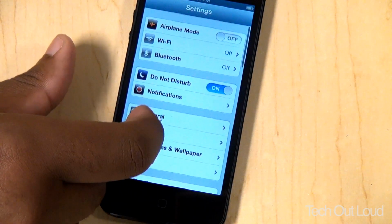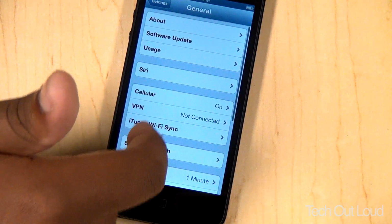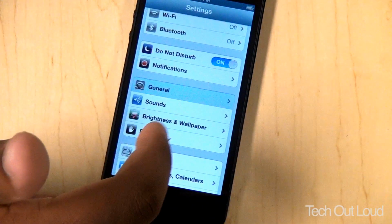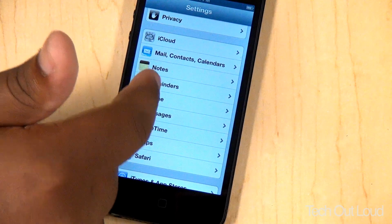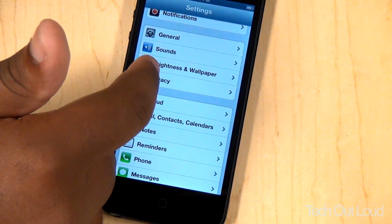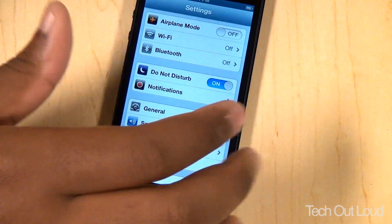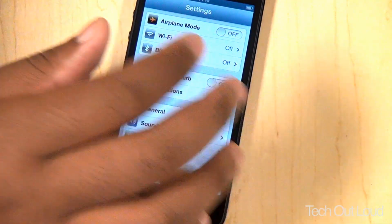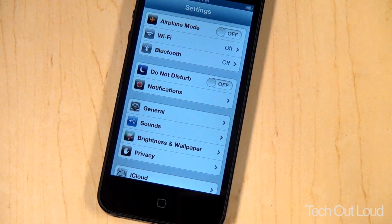Still trying to learn the layout of the new settings menu, because there's a lot of new added features. There's so much stuff now. I don't want to say it's a hindrance, but it's a lot more than I'm used to with iOS 5. Do Not Disturb is a pretty cool feature. You basically set it to a certain time where you don't want to be bothered because you're sleeping, and if you do want someone to call you during that time, you now have the option to specify that person. Right?